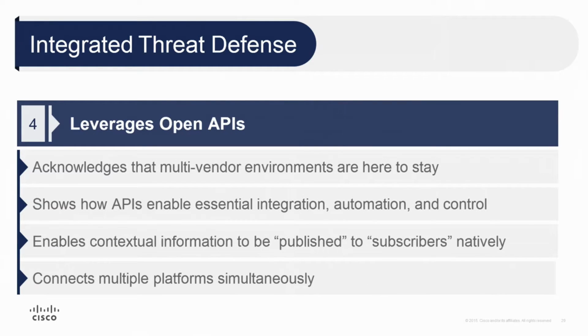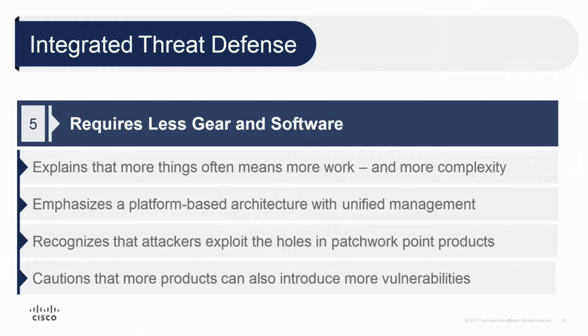And again, this idea that multi-vendor environments are here to stay. No vendor, not even Cisco, with a comprehensive cyber portfolio, is going to say we need to go with a single vendor solution. It's the only way things are going to integrate. So we at Cisco, just one vendor as an example, are committed to making sure that these technologies can integrate and share threat information so that the automation can actually take place. Again, I mentioned requiring less gear. I think that makes a lot of sense to most of us.